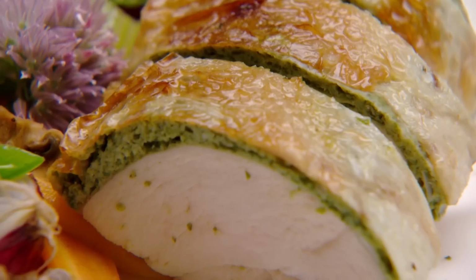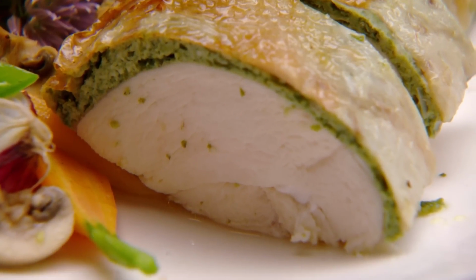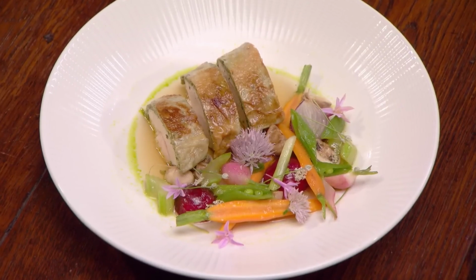The things that stand out for me are how well the chicken's cooked, how well the mousse is seasoned, how well the herbs stand out, and how good that consomme is. It's beautifully seasoned, it's clear, it's light. I don't think many people are going to do better than Joe. This dish shows a woman under control and cooking at her peak, which is great to see.